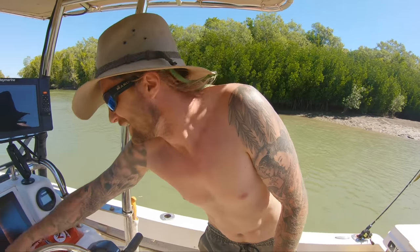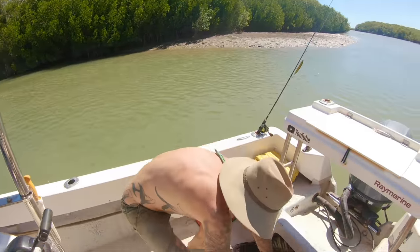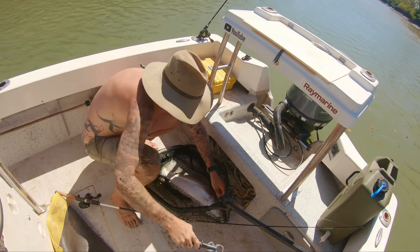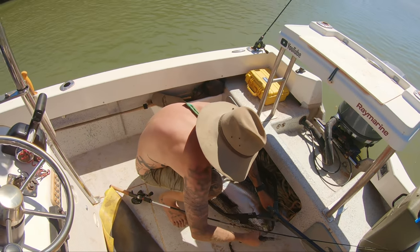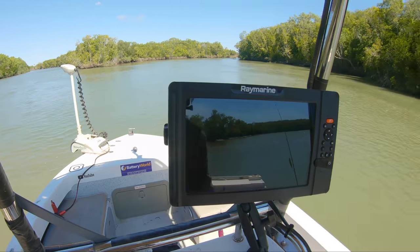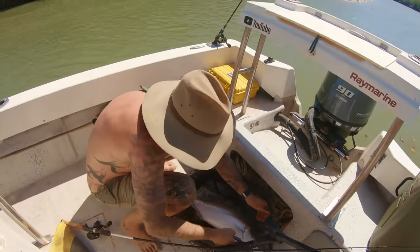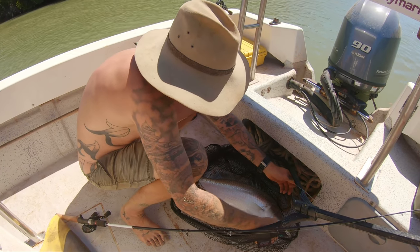How good does it feel to find the barra finally? Oh, jeez, we put in some hard yards, didn't we? That's good, that pays off. Yeah, it feels good when it pays off. You have a tactic and then 26.5 degrees. We started at 25.4. You have a tactic and it works.